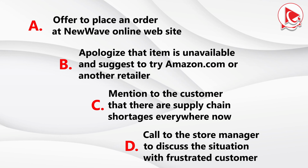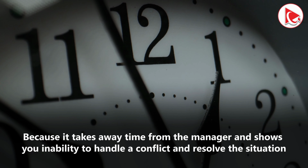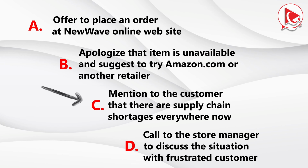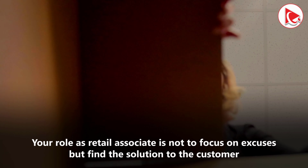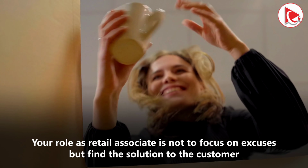Let's look at choice D. Call to the store manager to discuss the situation with frustrating customer. This is the worst one to select trying to resolve the situation because it takes away time from the manager and shows your inability to handle a conflict and resolve the situation. I also suggest that you do not select choice C. Mention to the customer that there are supply chain shortages everywhere else now. Your role as retail associate is not to focus on excuses, but find the solution to the customer.